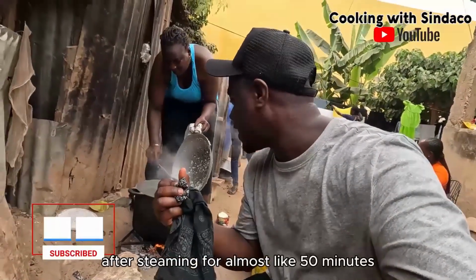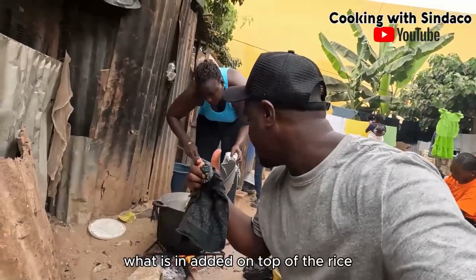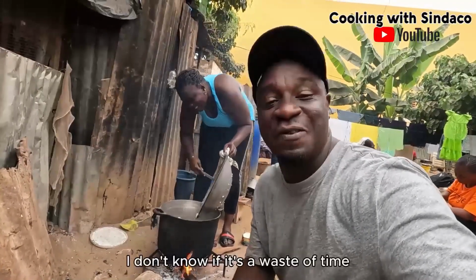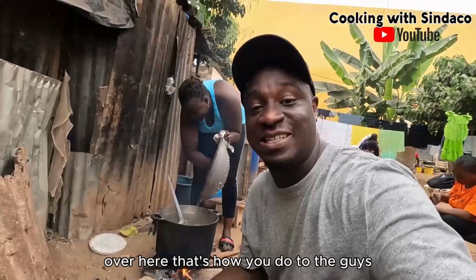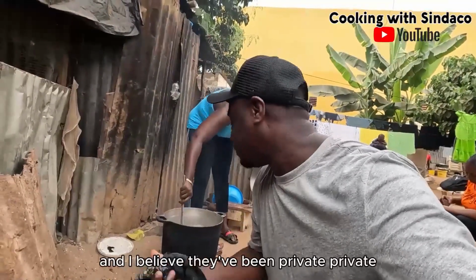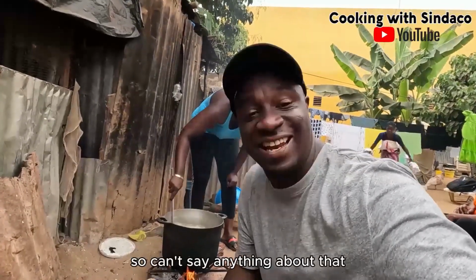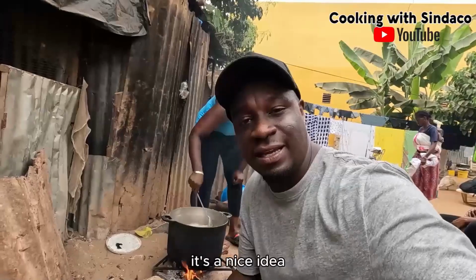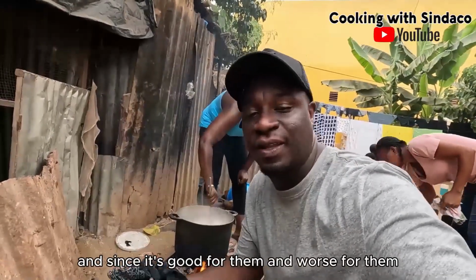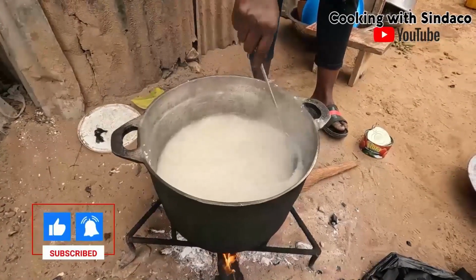After steaming for almost 50 minutes, salt is added on top of the rice, and it now goes inside the boiling water. I don't know if it's a waste of time, but over here that's how they do it in Senegal. It's a culture thing, a traditional thing. It's a local thing, and I believe they've been practicing this for years and centuries. So you can't say anything about that. But anyways, it's a nice idea, and since it's good for them and it works for them, it is what it is. And I hope this will not turn to rice water, the way she's stirring it.